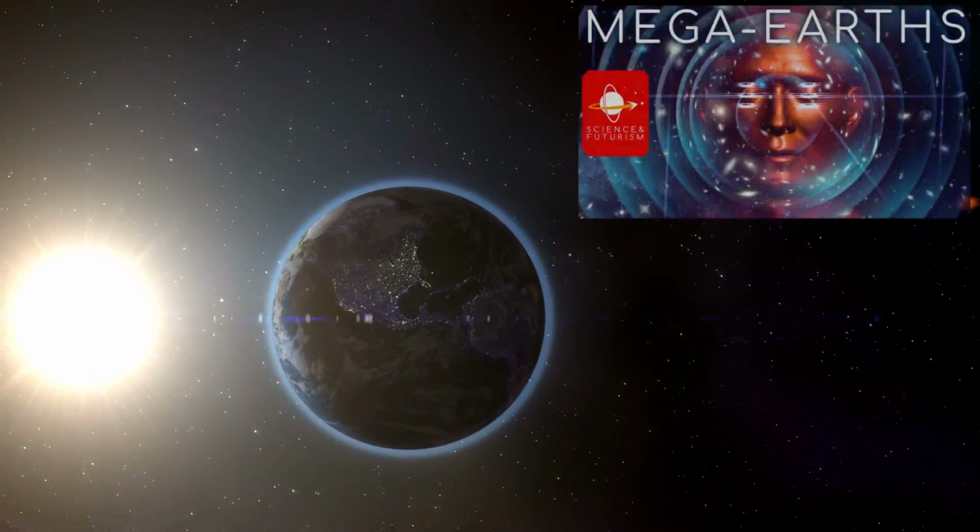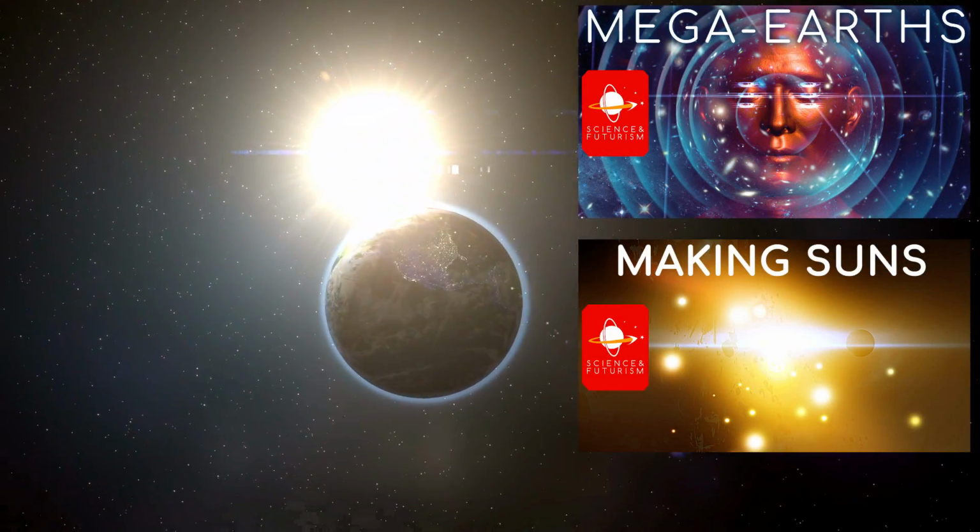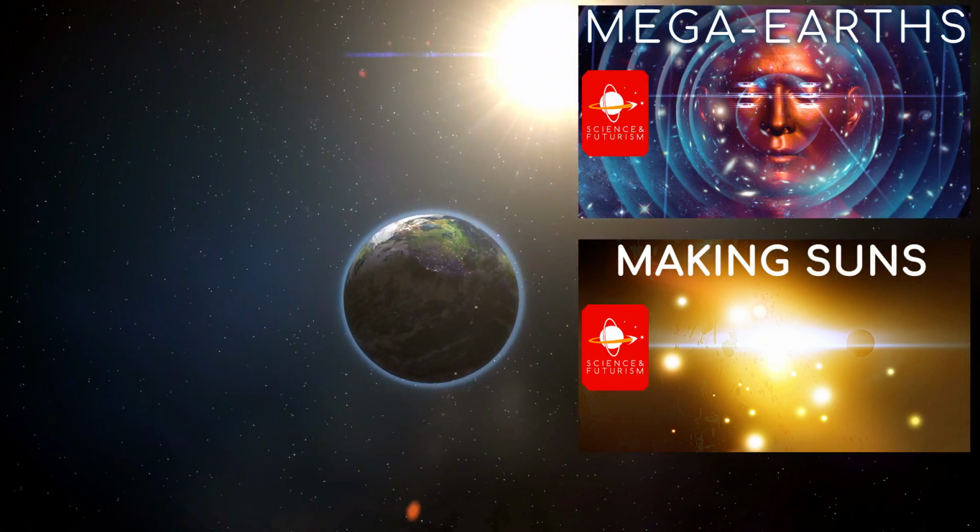If you stick a light bulb near a wall, you get a bright spot on it, unless the bulb is very bright and far away compared to the size of that wall, or planet, so that every part of the wall is nearly the same distance from the light bulb, which is the case for the sun as light bulb. See the Mega Earths or Making Suns episode for further discussion of how to do geocentric lighting correctly.